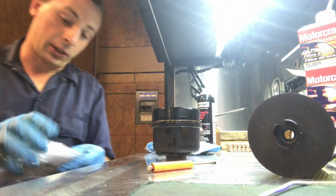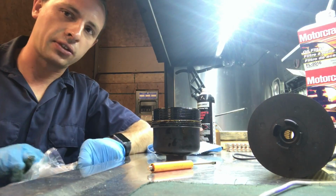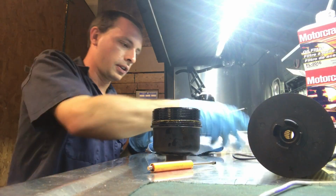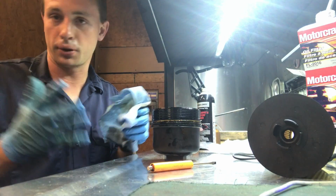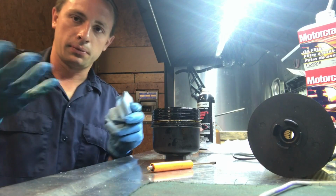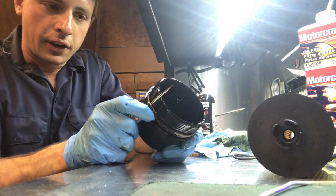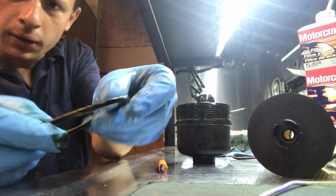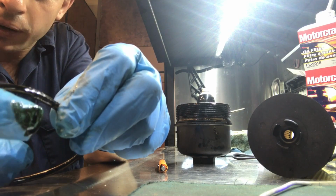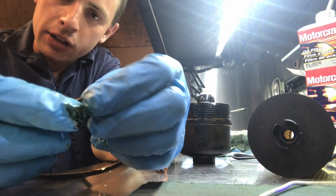Now, I believe this oil has been in this truck for about 9,000 miles, I think. Ford will even tell you that if you use the right oil, you can go up to 10,000 miles in these trucks. I personally don't do that, but whatever. So, you take this seal off here. Notice how it seems to kind of be coming apart a little bit, and it's flat. It's not round like it should be.